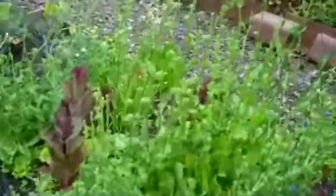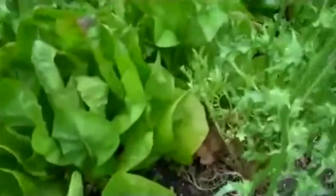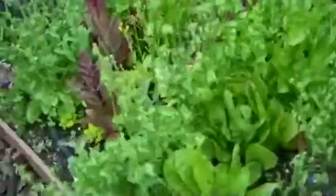This was the lettuce bed, but it's bolting now. Some of it is going to head, but most of it's going to seed. I planted some new plants yesterday for the fall growth.